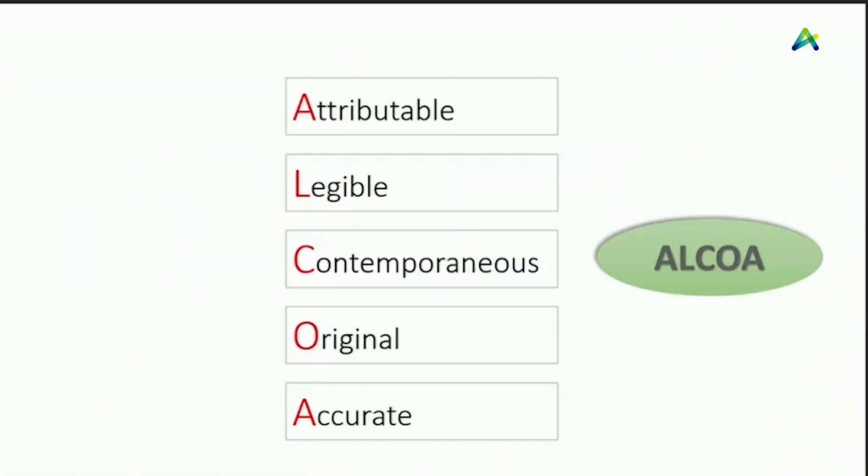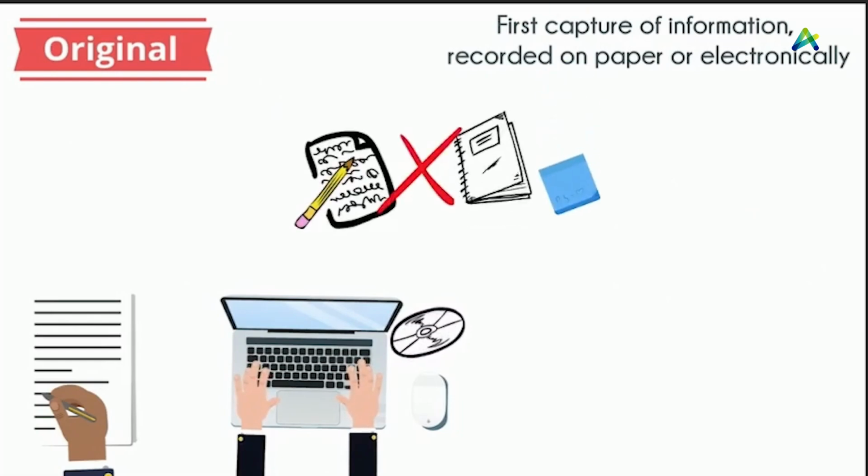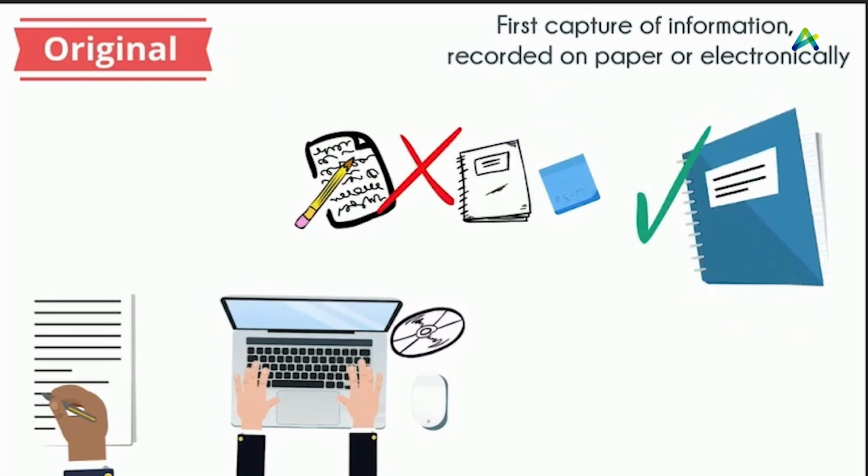O stands for original. It is the first capture of information, whether on paper or electronically. For this reason, data should not be recorded on a scrap piece of paper, a rough notebook, or a post-it. Always record on an approved document.